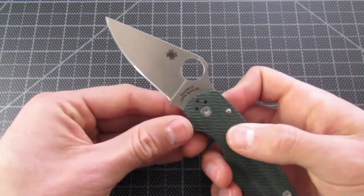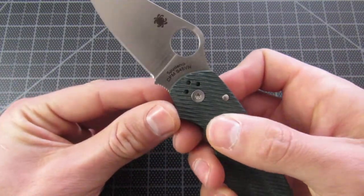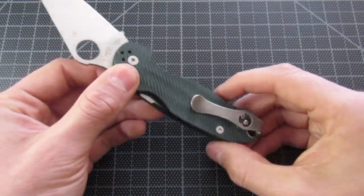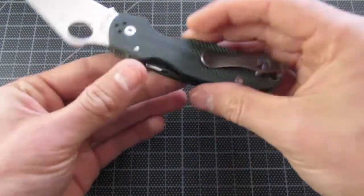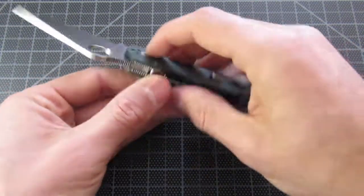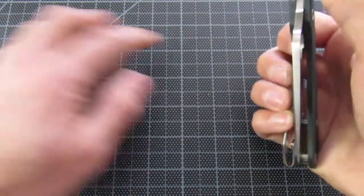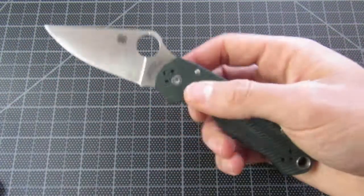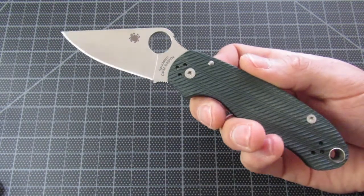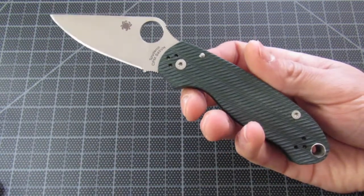And now we're going to move to the first sprint run that I got, which is the Forest Green S45VN sprint run. And this is a gold in Colorado. Threw an MXG deep carry clip on here because, as many of you know, you just can't leave the standard clip on the Para 3. It just doesn't work. So this is the first USA-made Spyderco that I got, and loved it so much that I went and got a couple more not too long after.